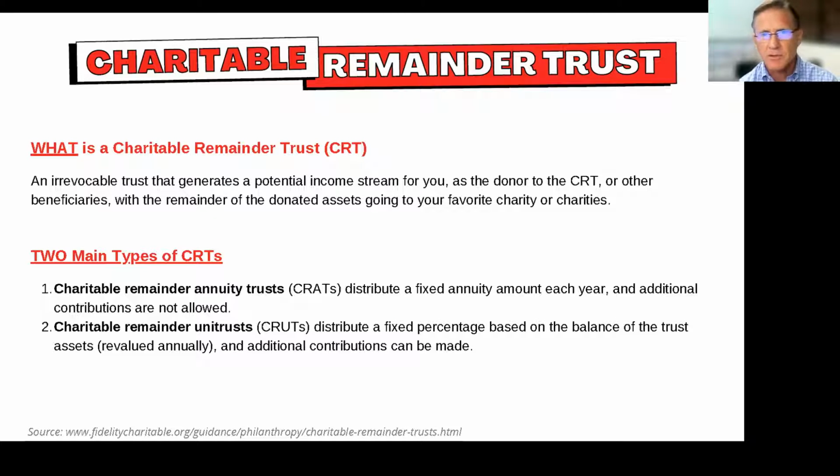There are two different types. There's what's called a CRAT, C-R-A-T, Charitable Remainder Annuity Trust. And this is kind of like an old-fashioned annuity thought process, right? You get a fixed annuity amount every year. Can't put anything more into it. It's locked in. The second one is a unitrust. A unitrust allows you to get a percentage of the balance of the trust, and you could add more to it in the future, a little more flexible. But they are distinctly different based on the payouts.